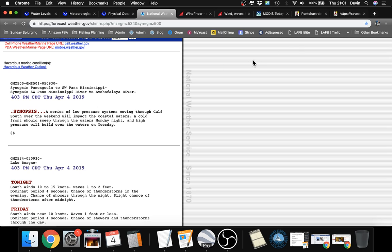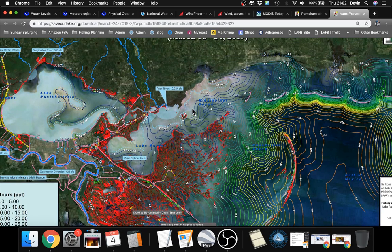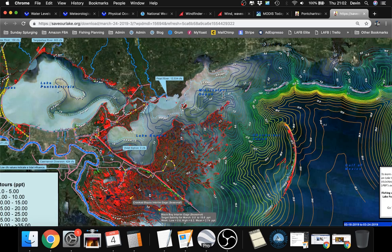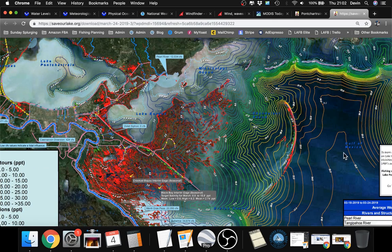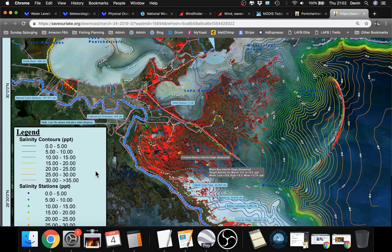Something else I want to touch on too is this salinity map. This is pretty current, and I don't know how well you can see these numbers on these lines, but basically the blue line is fresh or a very low salinity, like 4 parts per thousand, and then the orange lines over here are closer to full strength salt water. You can see the legend right here. Anything that's red is 30 to 35 parts per thousand salt water. Full strength salt water is 35.